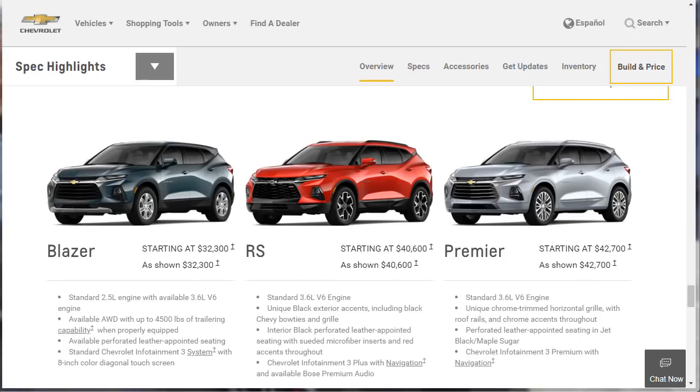Let's look at these trims. So you got the base model, which they just call the Blazer. It's got that standard 2.5 liter engine, but you can put a V6 in it. You can also put all-wheel drive on this. You can also get it with leather, right? And it also comes with the standard Chevrolet Infotainment 3 system. So you could actually take a base model and make it pretty cool if you really wanted to.